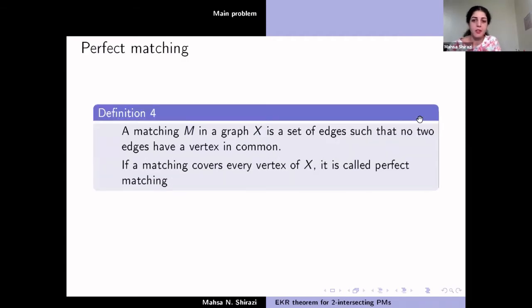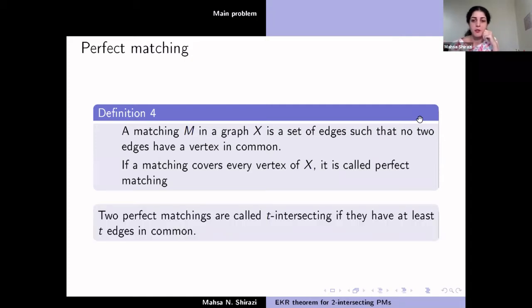Okay, so let's see what a perfect matching is. A matching M in a graph X is a set of edges such that no two edges have a vertex in common. And if this matching covers every vertex exactly once, it's called a perfect matching. So we are covering every vertex exactly once. And two perfect matchings are called t-intersecting if they have at least t edges in common. So we are looking for the largest possible case when t is 2.